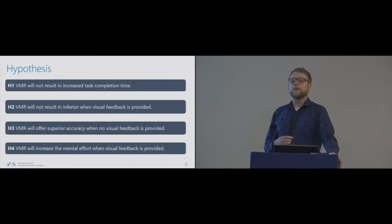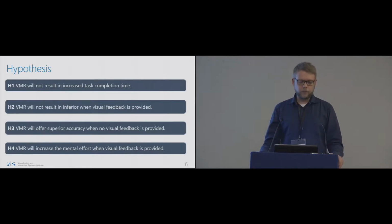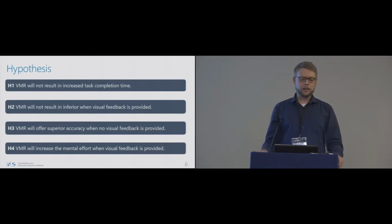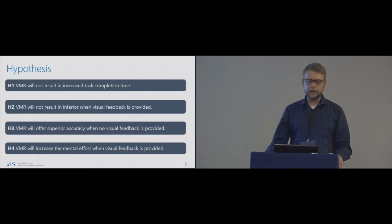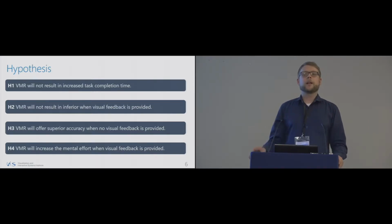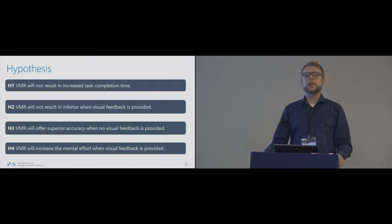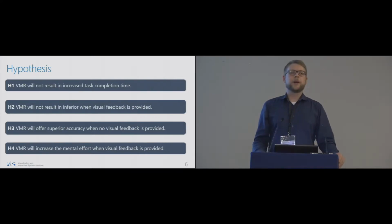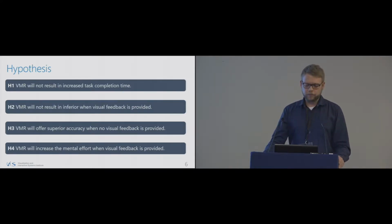Based on related work, we defined 4 different hypotheses. The first one is that we assume that the additional feedback does not result in a higher task completion time when you're selecting values. The second one is that if you have visual feedback, the accuracy of the result is not changing. The third one is that if you can't look at the input device or don't have direct feedback on which values you enter, the additional haptic feedback will support the value selection. And lastly, we assume that the additional haptic feedback will result in a higher mental effort if you additionally also have the visual feedback.